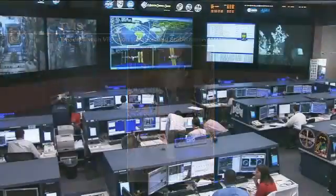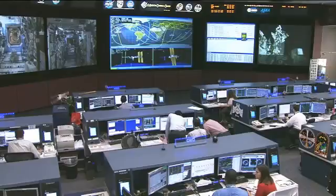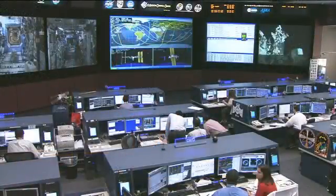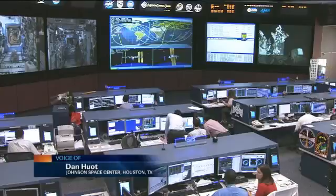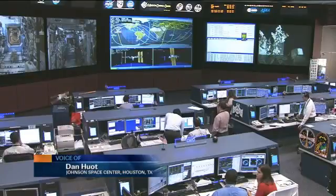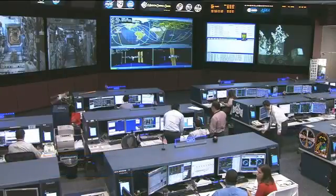Then our third Expedition 32 crew member, Russian cosmonaut Sergei Revin, started off his day early today with taking some blood and saliva samples for the Russian immunotest. This is something that Commander Padalka was doing yesterday. It looks to track the changes in stress and how it affects the human immune system, and has some direct implications for people down here on Earth. He'll be taking those saliva and blood samples and also urine samples and taking a few stress tests throughout the day, and all that will be tracked by people down here on the ground.